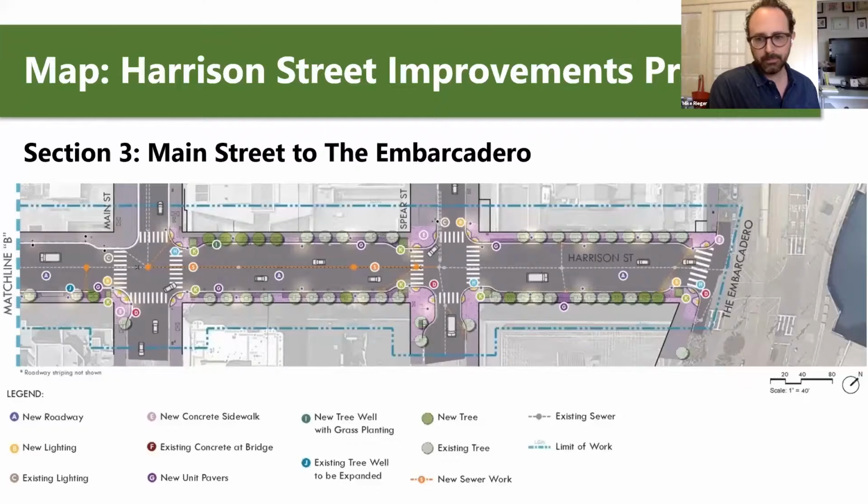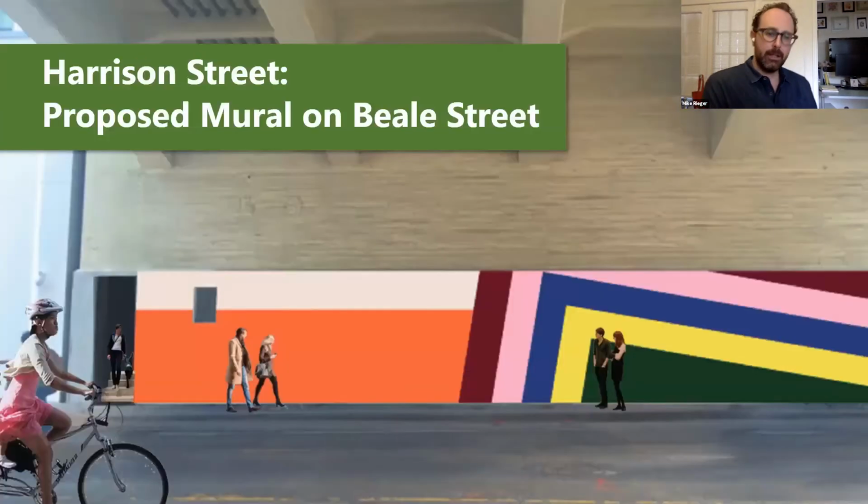Next slide. So the last project here is Harrison Streetscape. This one is a little less intensive in scope compared to Folsom and 2nd Street, but it will be a great improvement for Harrison. There will be pedestrian bulbouts at the intersections, new trees, sidewalk unit pavers, sidewalk planting, new lighting, roadway paving, and sewer rehabilitation.